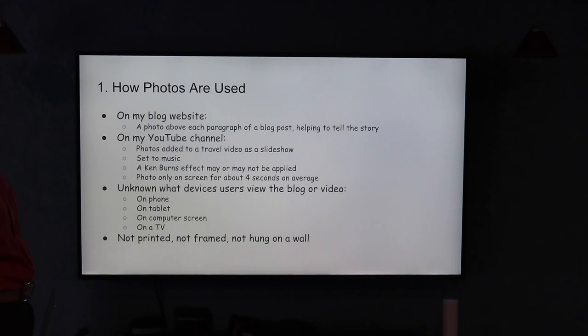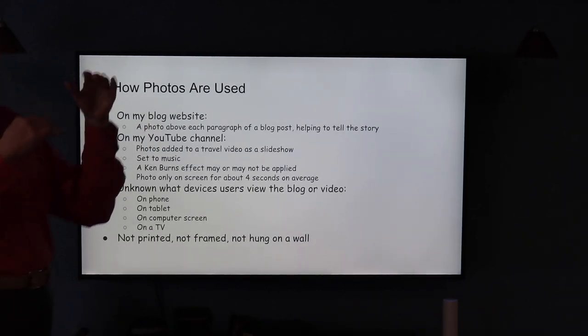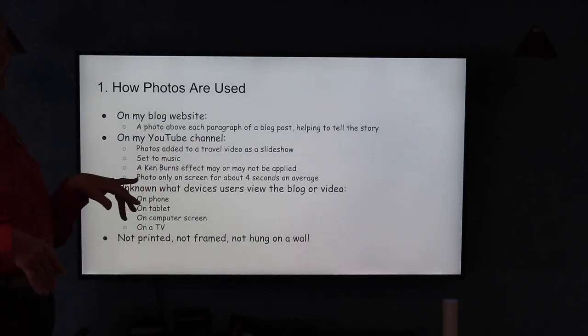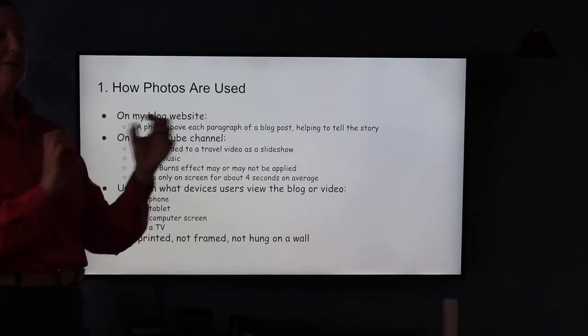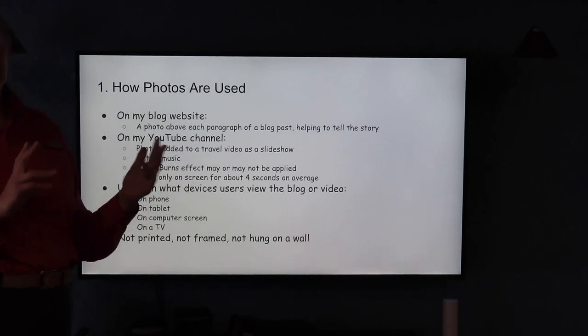So how I use them. On the blog site, it reads kind of like a journal, and for each paragraph I put a photo right before the paragraph that relates to what I'm talking about in the blog entry. And then on the YouTube channel, I create videos that are pretty much slideshows set to music, and I may or may not apply a Ken Burns effect that creates movement within a photo, so there's a start frame and an end frame, and it slowly transitions from the start to the end frame. And so each photo is only on the screen for about 4 seconds on average, sometimes more, sometimes less.